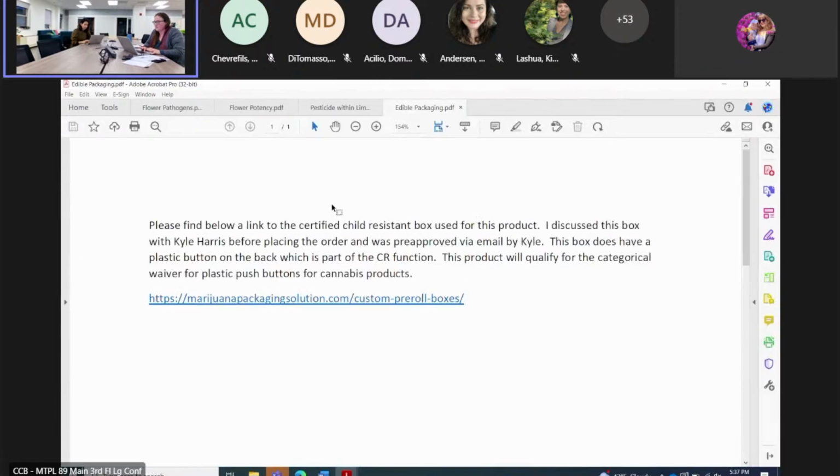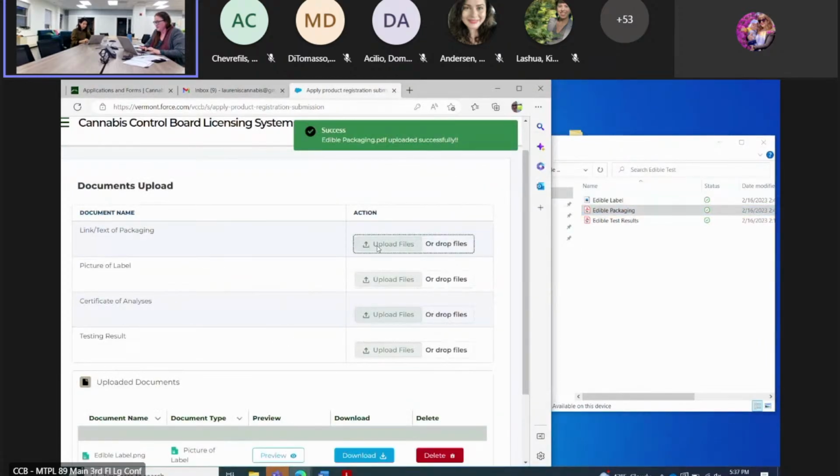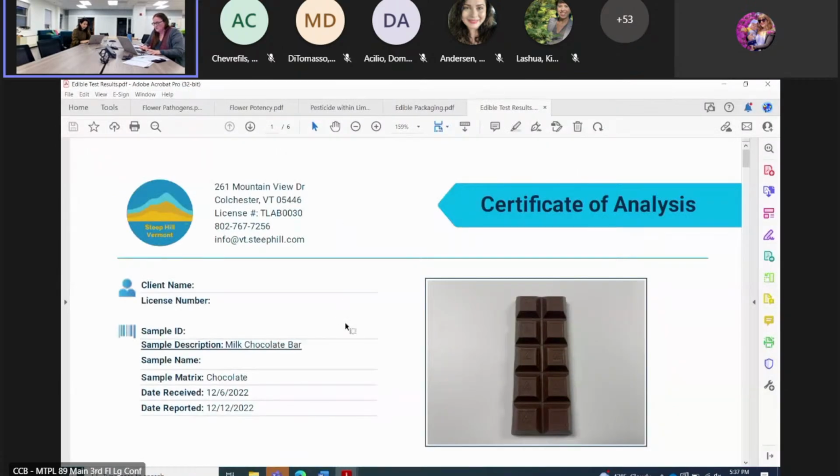Some people have provided actual narratives of what their packaging is like, and then also created a PDF form so we can access the link this way in lieu of having the placeholder for the link, which I know is really helpful. So I'll upload that. And here are edible test results.